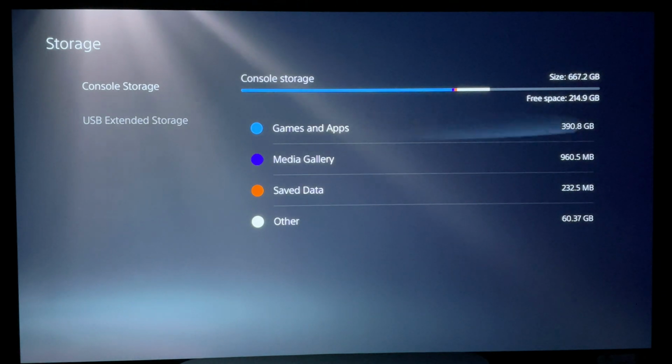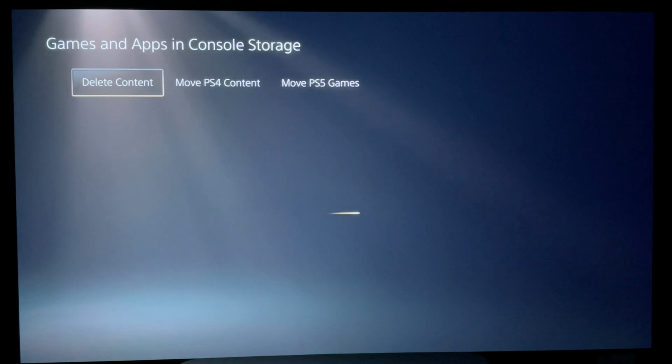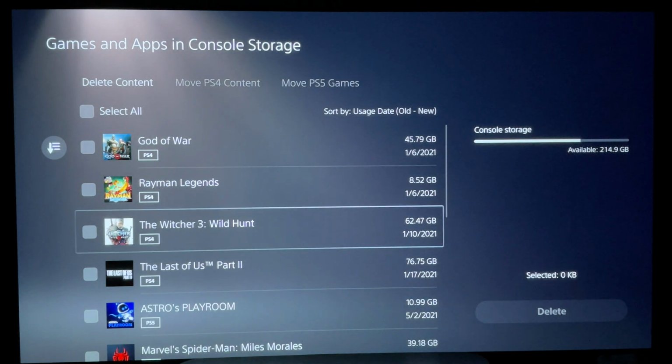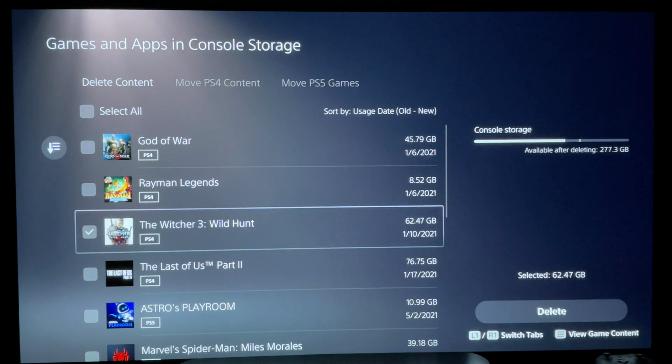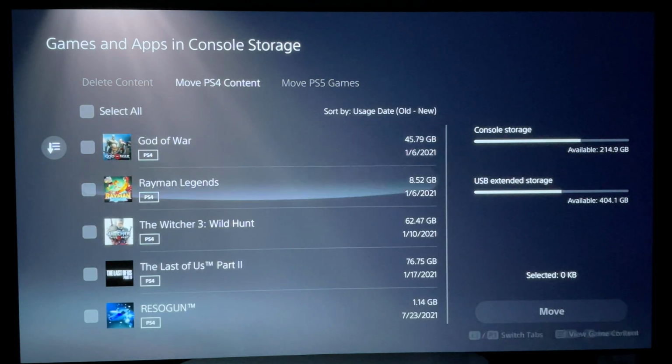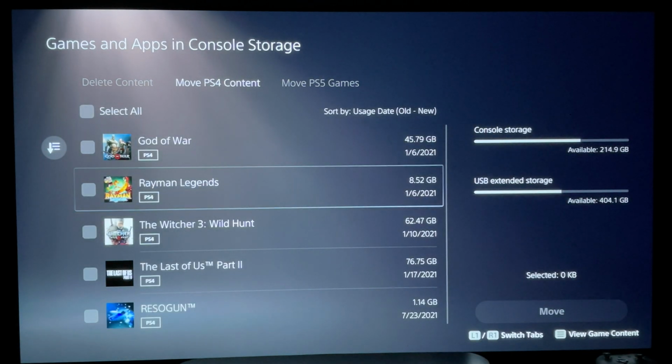The custom SSD that Sony included is not big enough. It's 825 gigabytes with only 667 of usable space. This fills up really fast. Sony added support for expandable storage and it helps, but you can't play PS5 games from it. You can only store them there to transfer later to your main console.